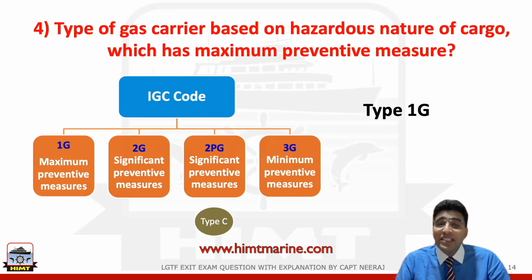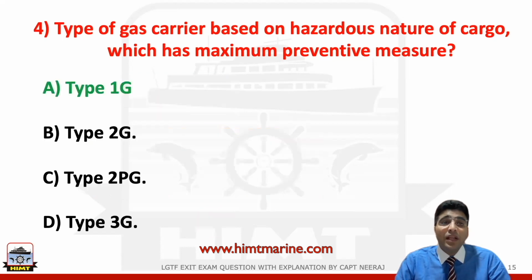So the answer to this question is type 1G. So for question number 4, the answer is type 1G. Option Alpha is the correct choice to make.